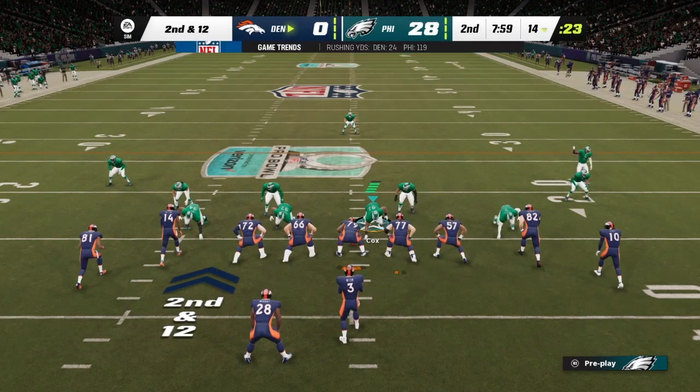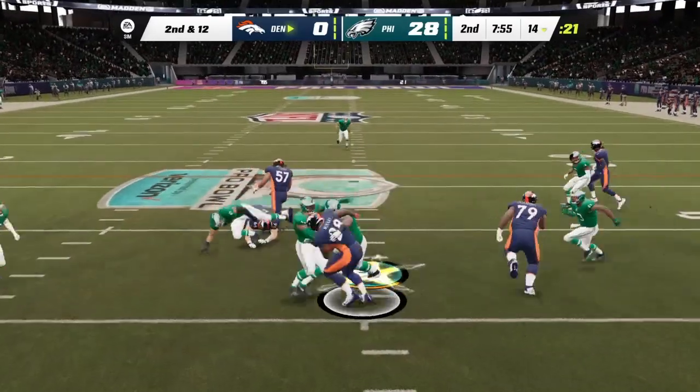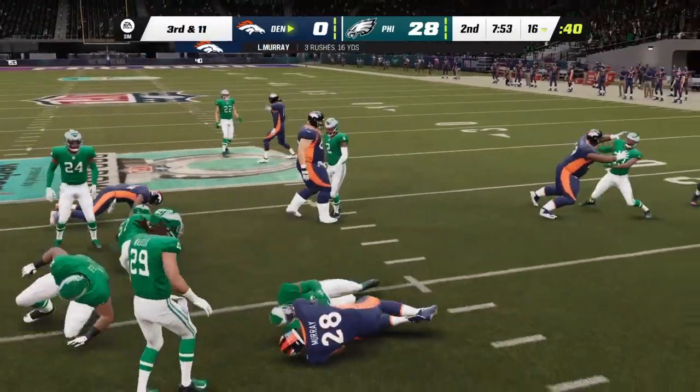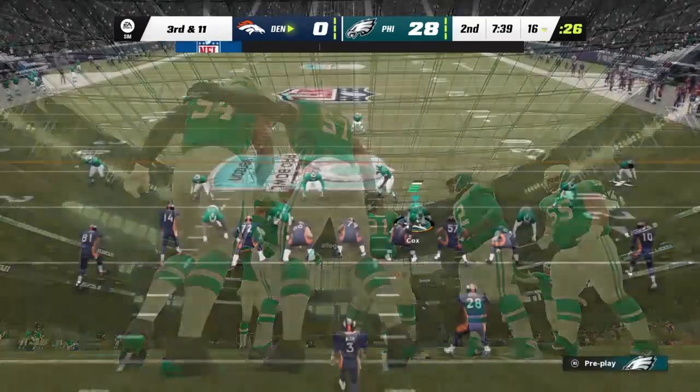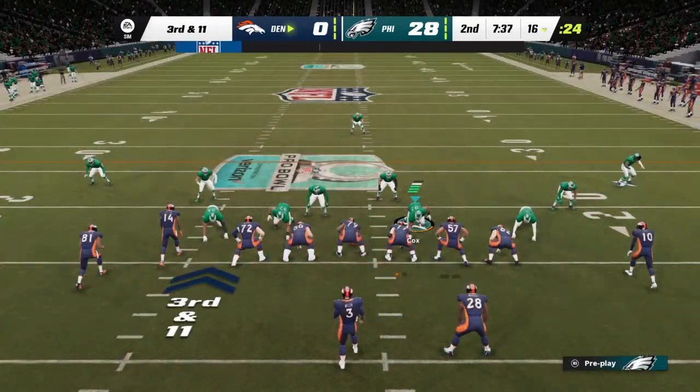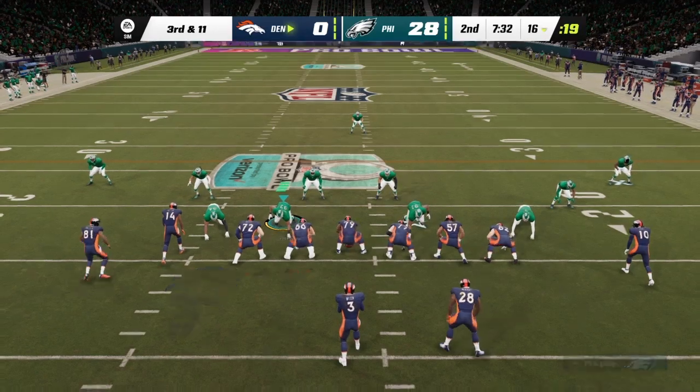So the opening play of the drive goes backwards. Now they'll come up on 2nd and 12. They keep it on the ground, but this time it's Murray. After getting stuffed on 1st down, not much better there. 2-yard gain. The offense on 3rd down, not good. 0 for 4 thus far. This is 3rd and 11.